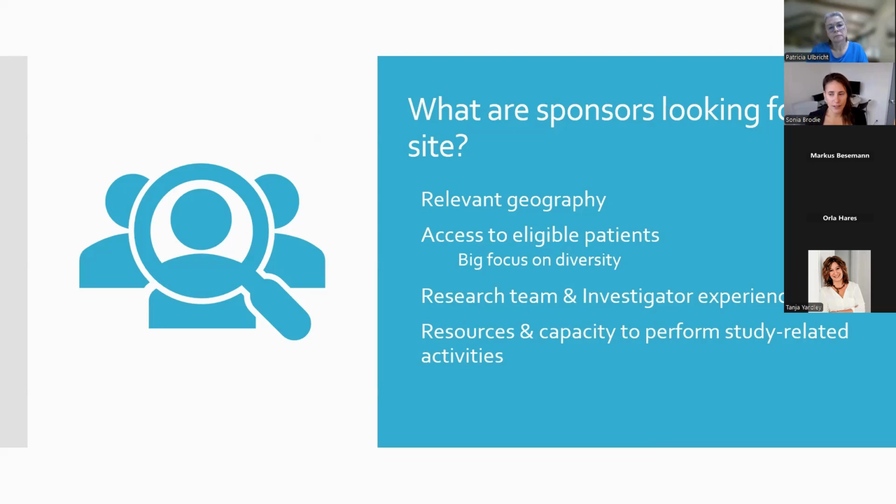And then otherwise just having the general resources and capacity to perform study-related activities. So they'll send someone out who checks: do you have a blood pressure cuff? Do you have a centrifuge? Do you have whatever is needed for that particular study? It's just like a checklist. Can you do this with what you have right now?